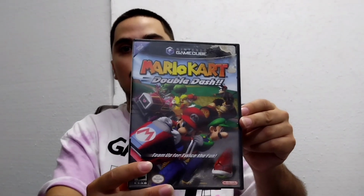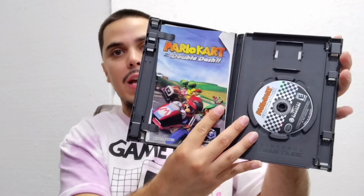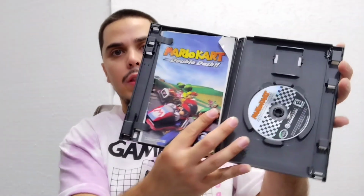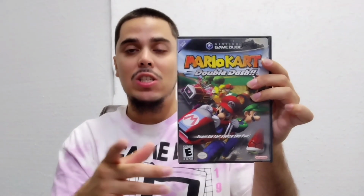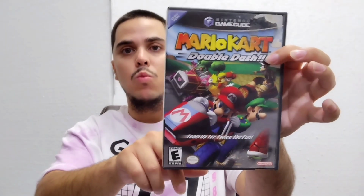Now next here we have Mario Kart Double Dash. And this one is also complete with the manual. It's a little fallen apart there, but still complete. This is a really fun racing game. In my opinion, this is one of the best Mario Karts. It feels much more loose and fast, actually, than Mario Kart 8 Deluxe, which I kind of like. You have the two racers on one kart mechanic. Definitely a great classic GameCube title.